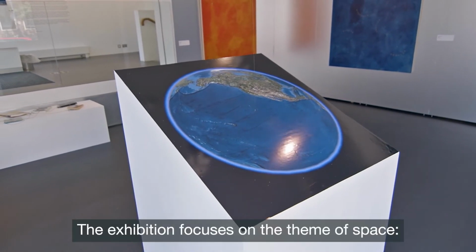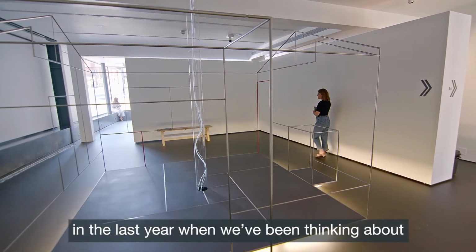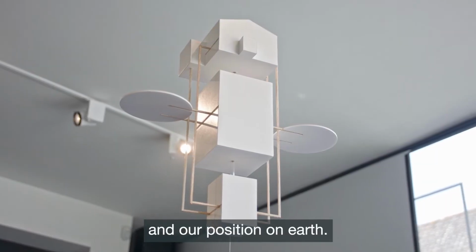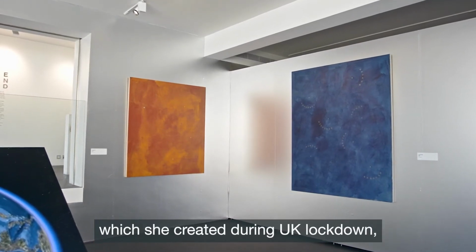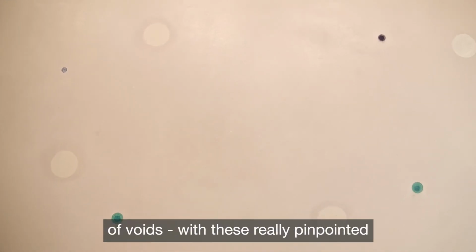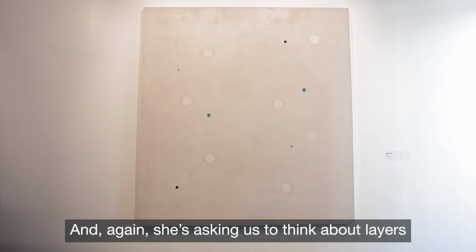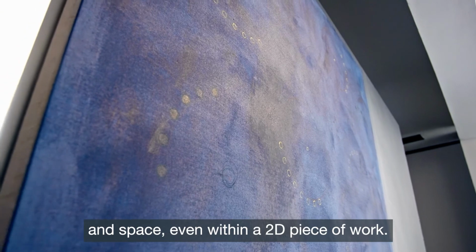The exhibition focuses on the theme of space, something that's become significant in the last year when we've been thinking about UK lockdown, we've been thinking about how much space is between each one of us and our position on Earth. We have some painting works by Yuko, which she created during UK lockdown, which again think about the idea of voids with these really pinpointed, precise moments to cut through them. And again, she's asking us to think about layers and space, even within a 2D piece of work.